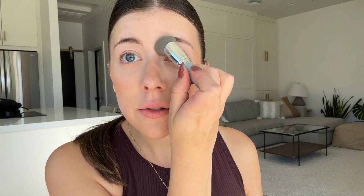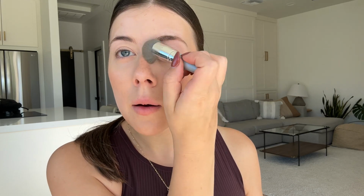I'm gonna go in and add some under the chin. Okay, and then you can even add some as a nose contour and bring it up underneath the eyelid. Okay, and then I'm just gonna use my fingers to blend it all together here. It just helps slim your face and also add some warmth. Okay, now I'm gonna finish up the rest of the makeup look.